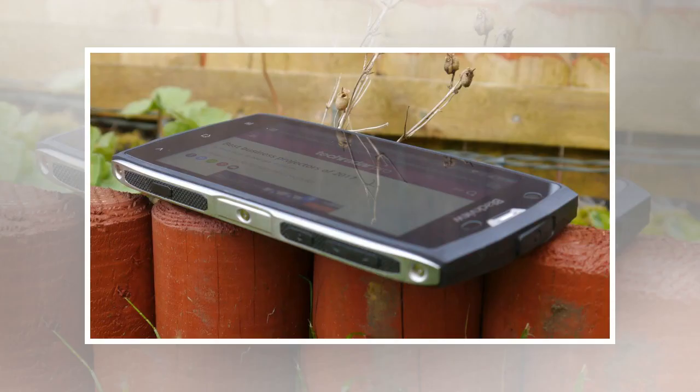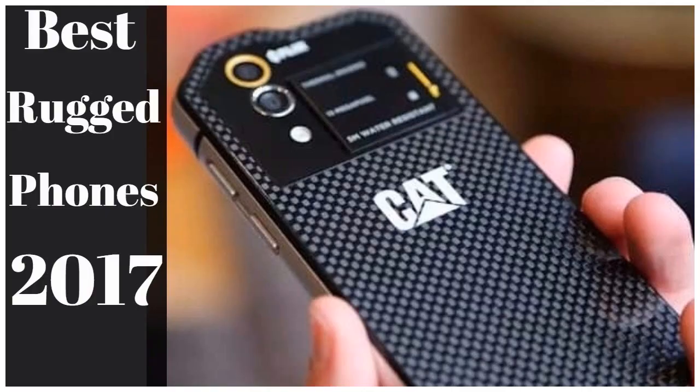3. Ulefone Armor 2. OS: Android Nougat. Screen size: 5-inch. Resolution: 1920 by 1080 pixels. CPU: Helio P25. RAM: 6GB. Storage: 64GB. Battery: 4700 mAh. Rear camera: 16MP. Front camera: 13MP. Pros: affordable. Cons: no earphone socket.